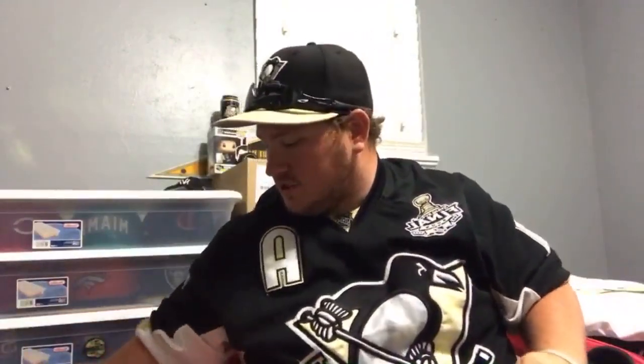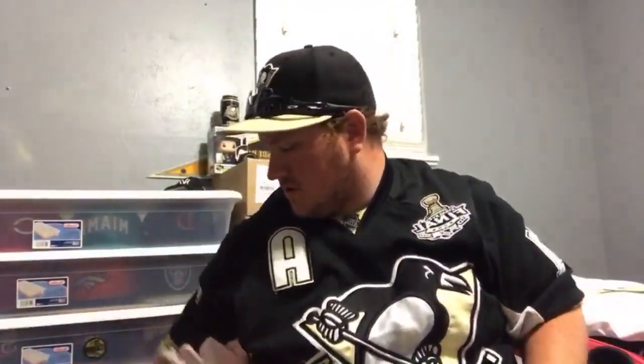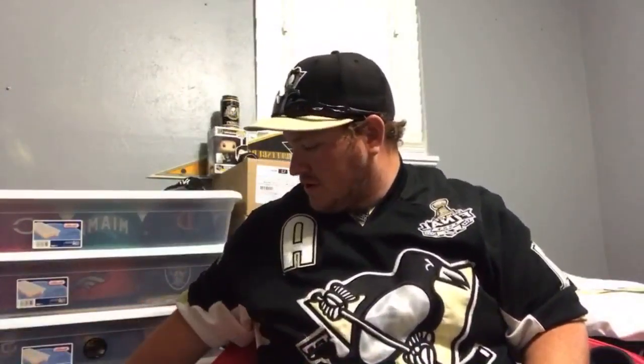Well, actually, these next two were recent pickups, but I wanted to go ahead and save them for last because they tie into tonight's theme. As you've seen with some of my hats and jerseys, I don't just collect my teams. I collect pretty much every team in the league. I'm one away from finishing the NFL. I've got the full MLB.